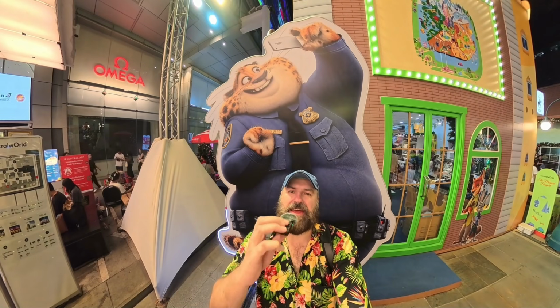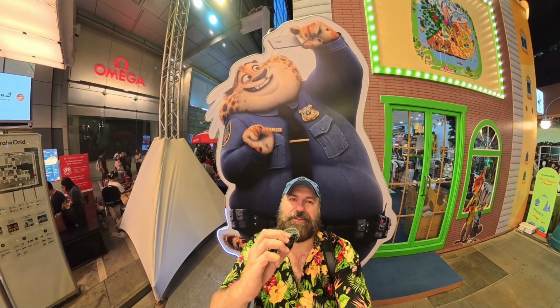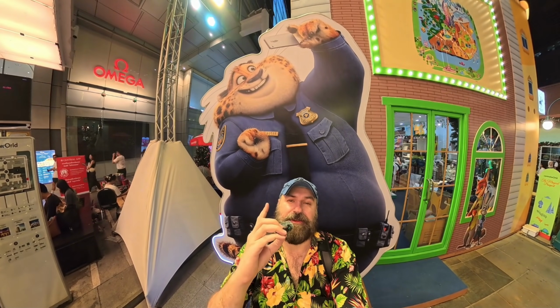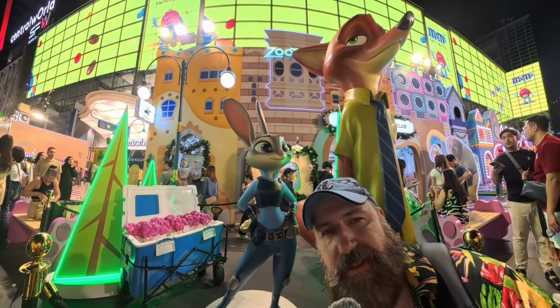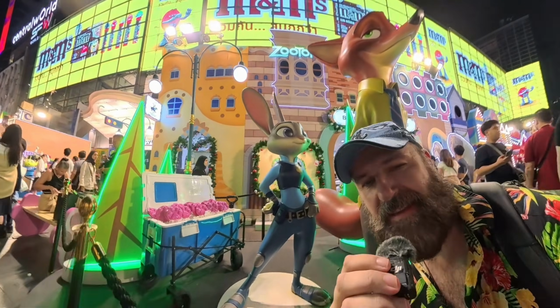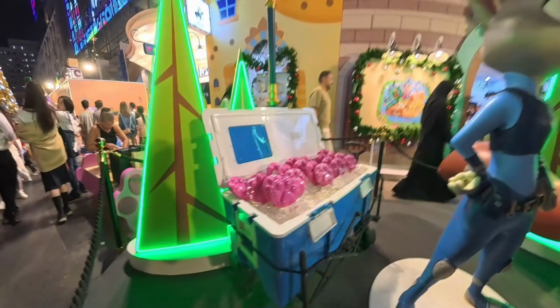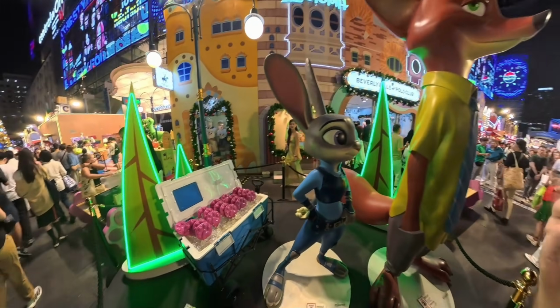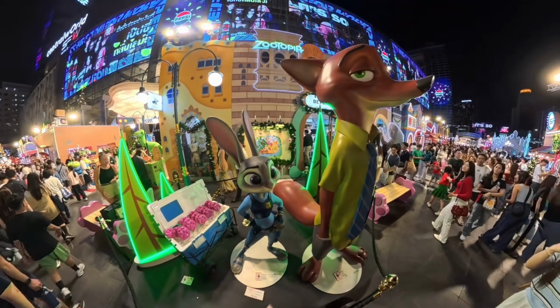Yee-hee! But now to my personal favorite, Zootopia, and they also have out a new movie. I absolutely love this film. Of course, they also have the two main characters of Zootopia. Really awesome. And a detail I really love is that the popsicles are also here. Check that out. So awesome. With all of these really cool details.